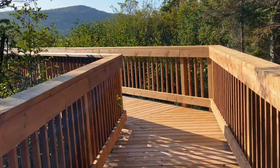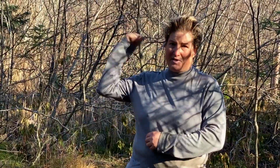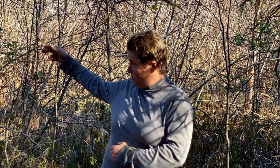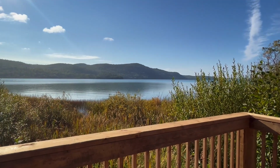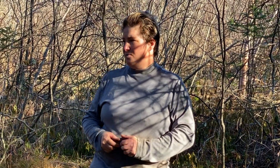We're almost at the first lookout here, but there's going to be 3 lookouts that go right to the lakefront. The last one's going to be a 16 by 16, and then the first 2 here are going to be 8 by 8, but they're going to go right out to the lake. So you're going to be able to see all the interesting wetlands plants there. And then we're also going to be talking about the importance of wetlands and how wetlands are a carbon sink, and that we need these wetlands to help keep us green.